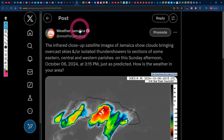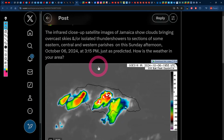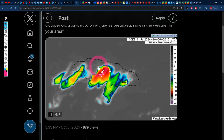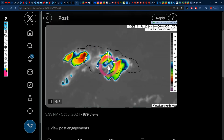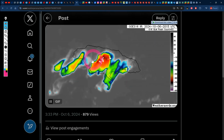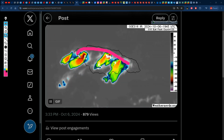And then as the afternoon progressed, at around 3:15 p.m. Eastern Jamaica time, we can see the thunderstorms across the island that took place. And we know the thunderstorms are represented by the blues, the greens, the yellows, oranges, the reds, not to mention the sparkling white dust that we know represents some amount of lightning strikes, if not lightning flashes. So we definitely had the thunderstorm activity, especially across inland areas of the island.